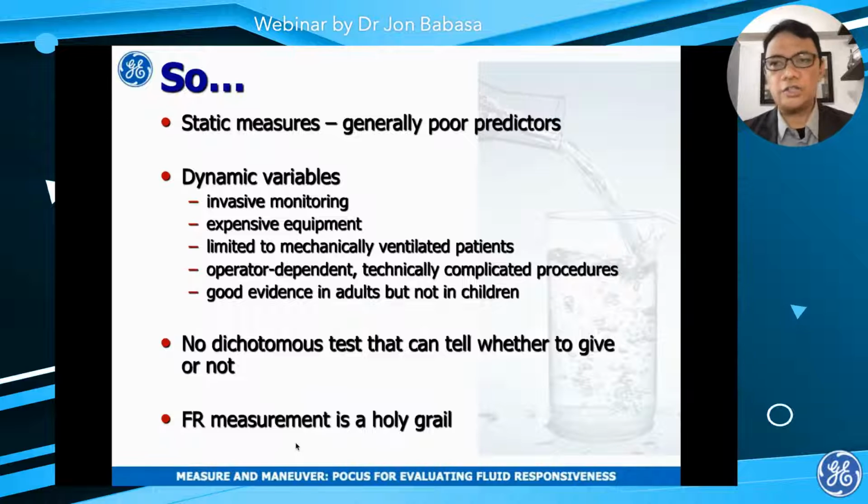Its prerequisites are mechanically ventilated patients so that the respiratory mechanisms are standardized. It's operator dependent on some of the measures that involve echocardiography. There's good evidence in adults, but essentially not in children. So again, this just reiterates that there's no dichotomous test that tells you whether to give fluids or not. And so looking for that one test that will tell you effectively and accurately the fluid responsiveness of a patient is actually a holy grail.